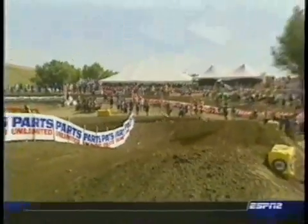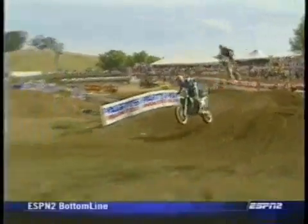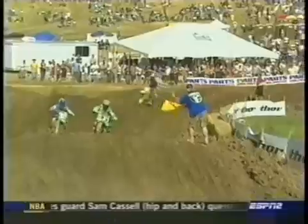Now, Brock Hepler found a way to get around Stewart. We would really start asking, what's going on with James Stewart? You know, and he said in his interview between motos, he's a little tight. He had some arm pumps, some problems with his hands or something. So here he comes again.